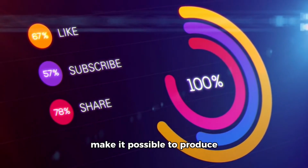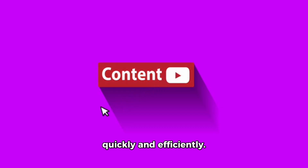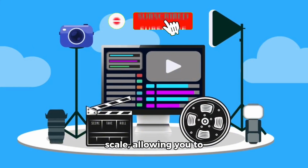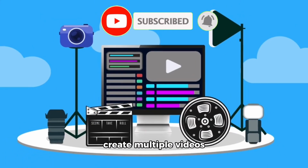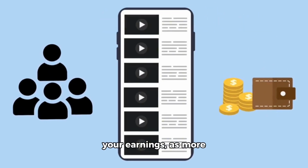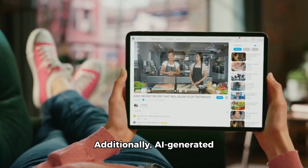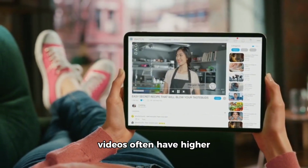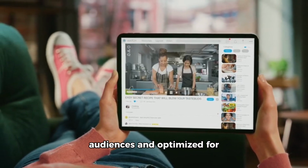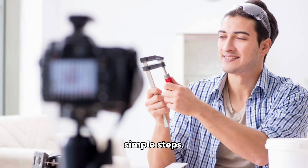AI video generation platforms make it possible to produce content at scale, allowing you to create multiple videos quickly and efficiently. This scalability is crucial for maximizing your earnings, as more content typically translates to more views and higher revenue. Additionally, AI-generated videos often have higher engagement rates, as they can be tailored to specific audiences and optimized for various platforms. Here are the steps to start creating your own videos, and some simple steps.